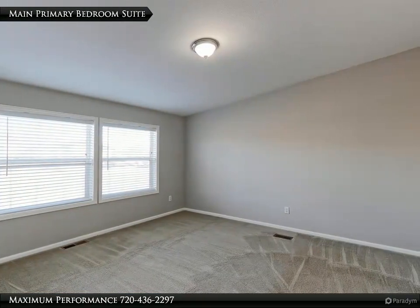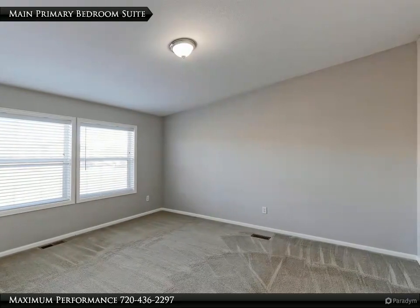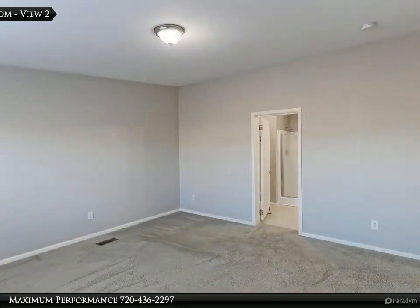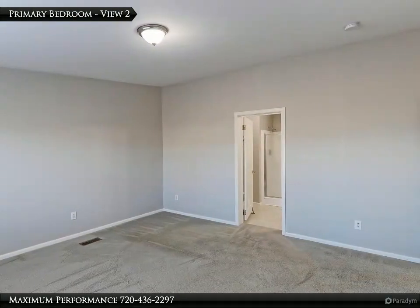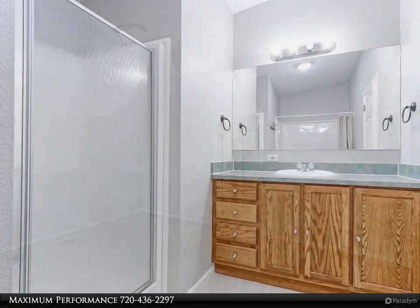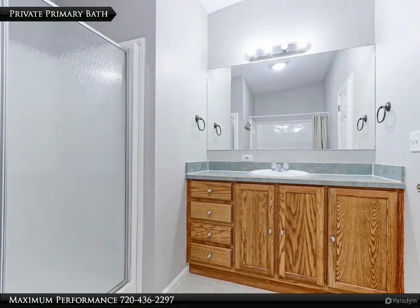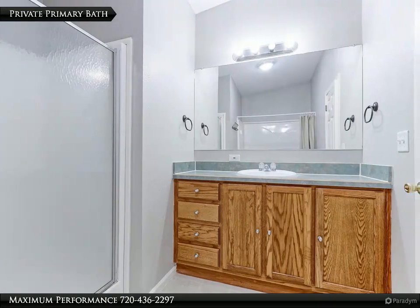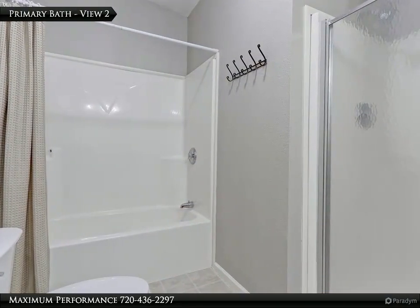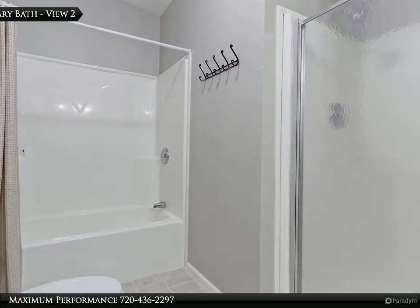This spacious 14 by 14 primary bedroom suite has vaulted ceilings, his and her walk-in closets with built-in shelving. There is plenty of room here for your king bed, dressers, and nightstands. This primary bath features a large oak vanity with newer fixtures and treatments and a separate walk-in shower. There is a soaker tub in the primary bath that you can relax in after a hard day at work.